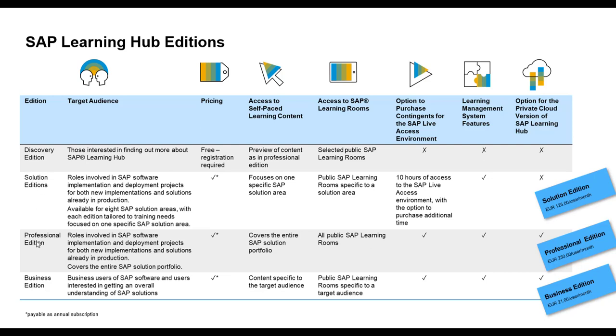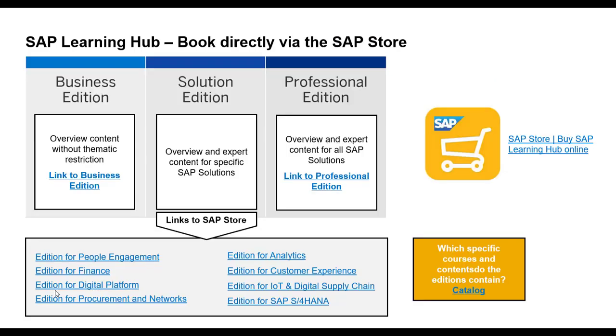Then we have the Professional Edition, which is the edition that covers the entire SAP solution portfolio, aimed at consultants and project teams. And then lastly, there's the Business Edition for the SAP end and key users, and this content includes basic project team courses. Here is a slide that you are able to access, and click on the hyperlinks to book directly through the SAP store.